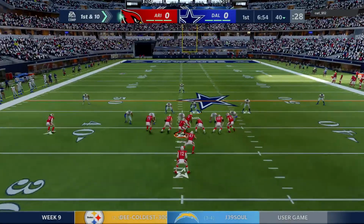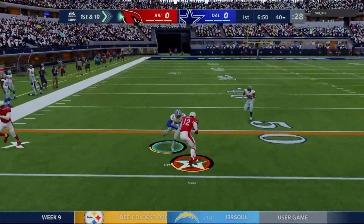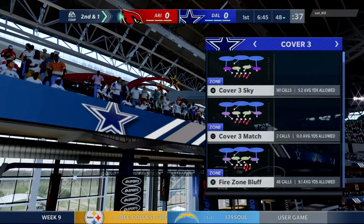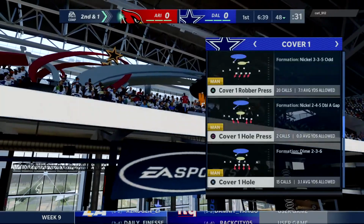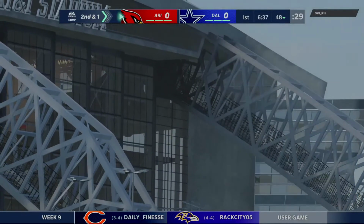Murray and the Cardinals with a 1st and 10 at the 40. And he's going to bowl his way forward to the 48. Give him 9 on the carry that time, and they're set up with a 2nd and 1. It's a gain of 9. That's a really nice job by them picking up the run blitz and detecting it and blocking it and turning it into a nice run.